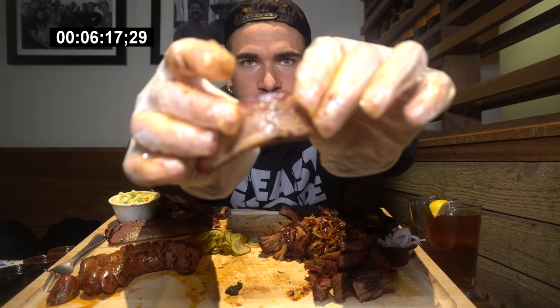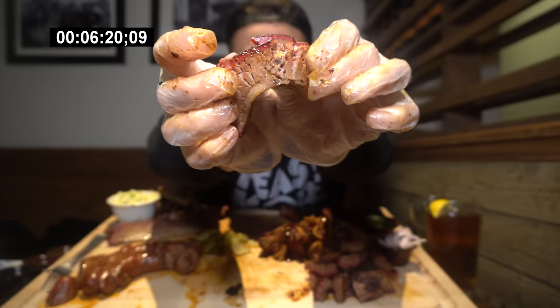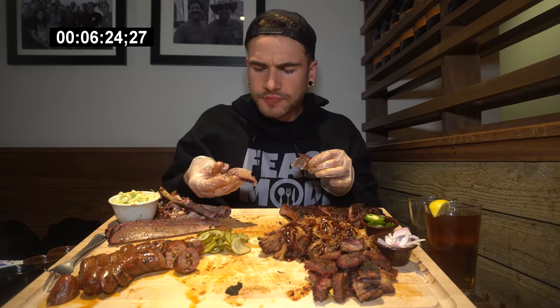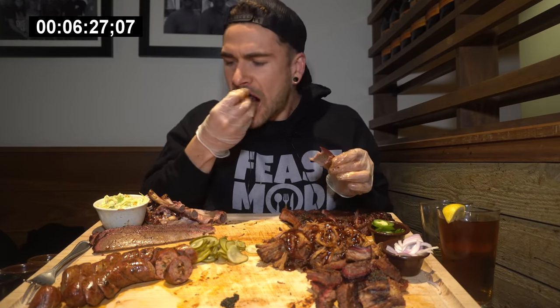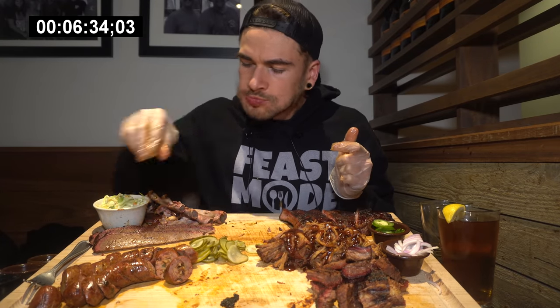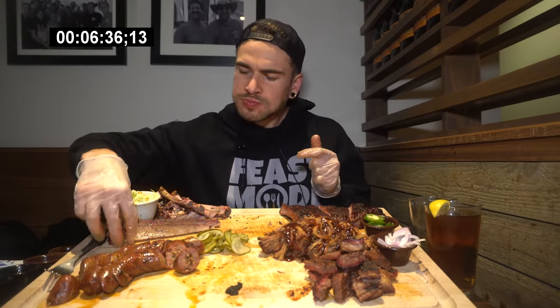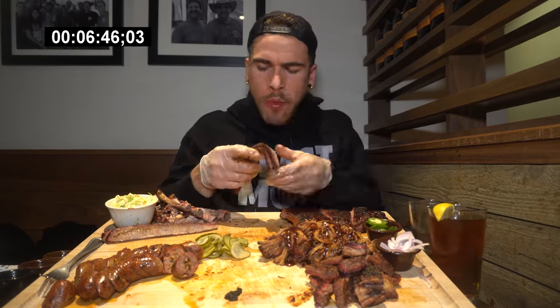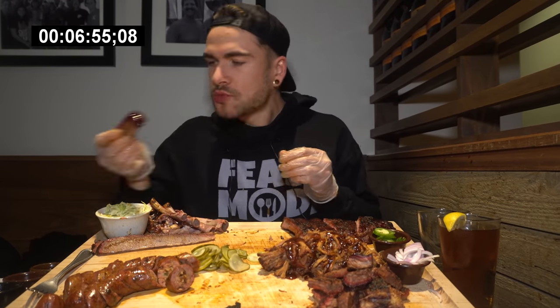Man, look, it's just beautiful. Great bite. I'm trying the sauce because that was a chipotle. Which I thought was super cool, because obviously that's very different than a Texas style or a lot of other regions of barbecue.